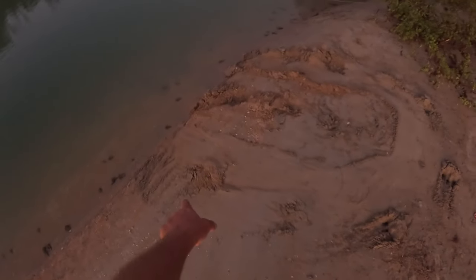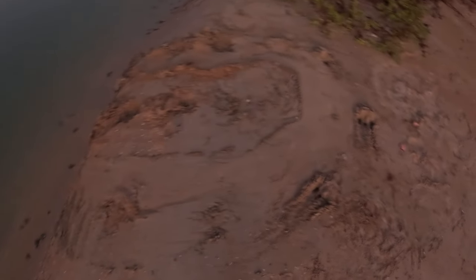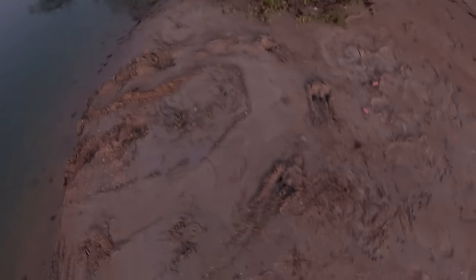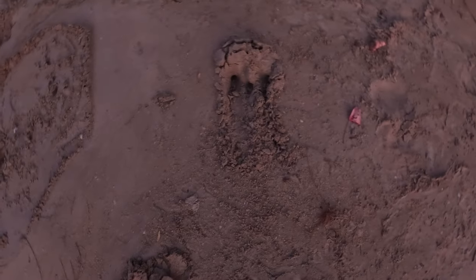Here's his slide. There's his feet. I just seen him down here. I'd say it's the same one. It's probably the same one I filmed last night. He was just over in here.